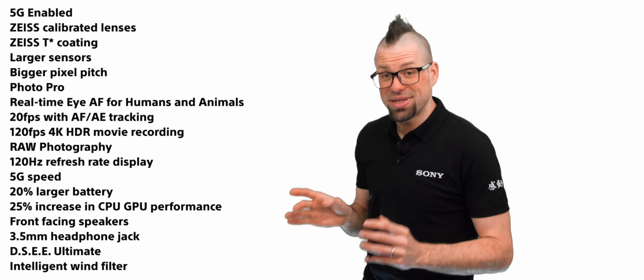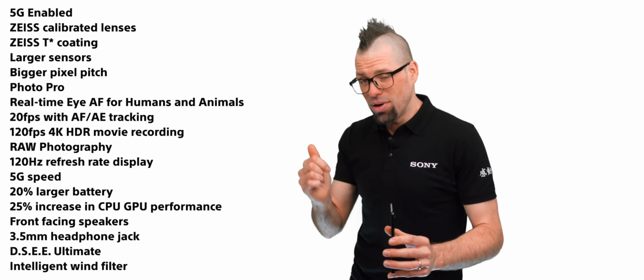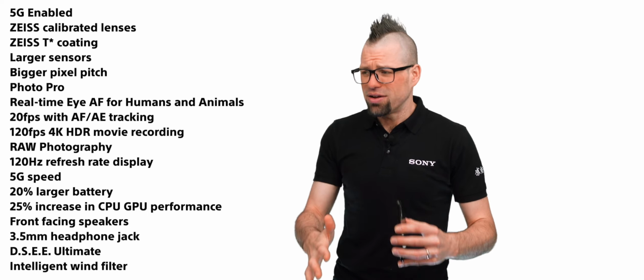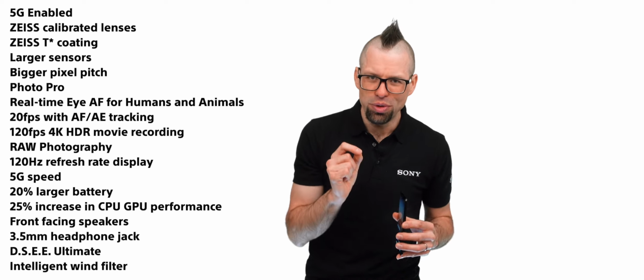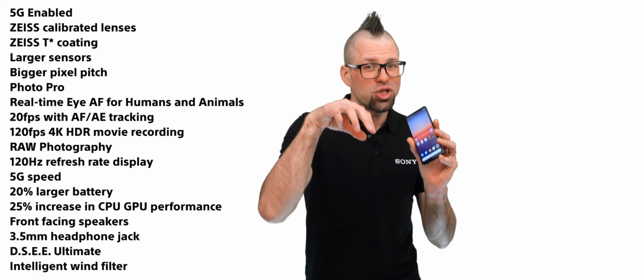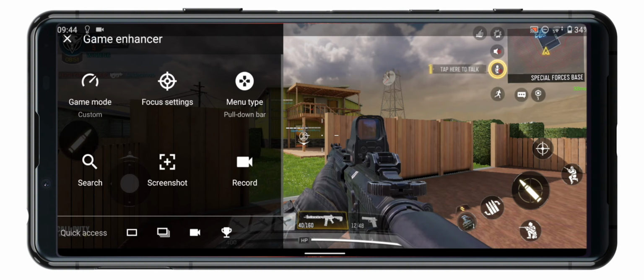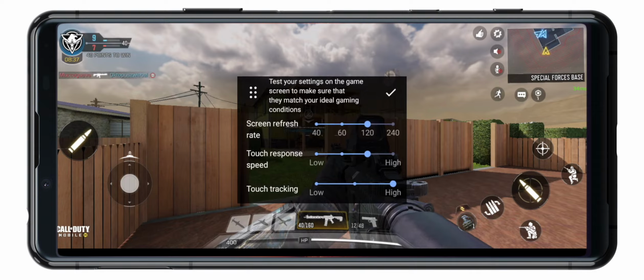Now, that is quite a list of improvements, and I will be doing dedicated videos on a number of these things, including Game Enhancer, which in itself has had lots of improvements, but there is one thing that I need to show you now, and that is the ability to change your display settings whilst you're in a game playing it. You can now choose your own refresh rate, touch response speed, and touch tracking.